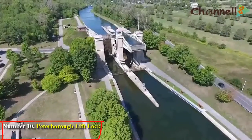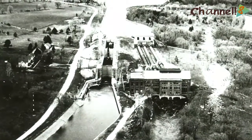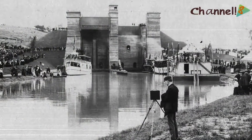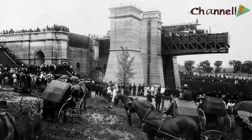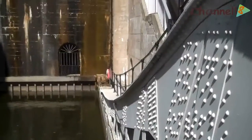Number 10. Peterborough Lift Lock. It was built on the Trent Canal in order that the boats could reach the commercial area of the city. The work lasted 8 years, from 1896 to 1904, at a time when the means to transport the construction material were men, horses or steam engines. However, they were able to build what is still the largest hydraulic elevator in the world.